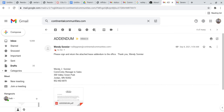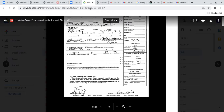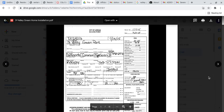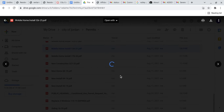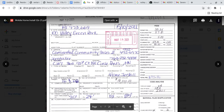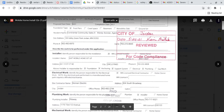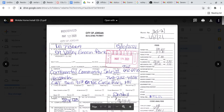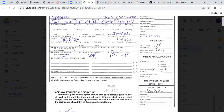Wendy, as of September 8th, is still signing as community manager in sales. This was the 30th of June of this year. She also signs a lot of permits. Right there, right there, right there. We'll even go to the ones from this year. As of June, she was still working for Continental Community Sales 2, Wendy Saunier, agent. And she signed it. And there's another one, and yet another one.